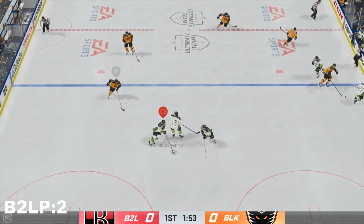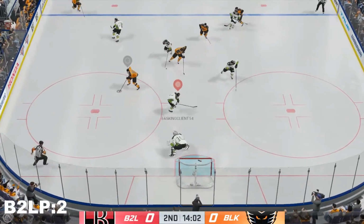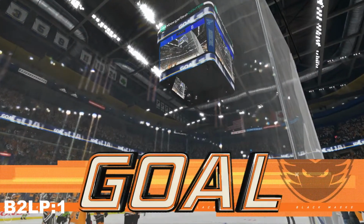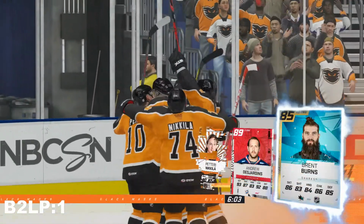Finds Perron, but Velarde is there. Velarde's gonna work this puck out. My opponent looking for the backdoor cheese. Man, we're down to one point now for the Benders to Legends, as my opponent found the high slot there with Brett Burns, and he makes no mistake about it, slotting that into the back of the net.